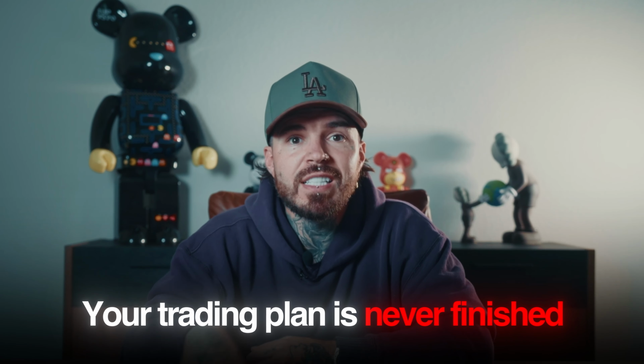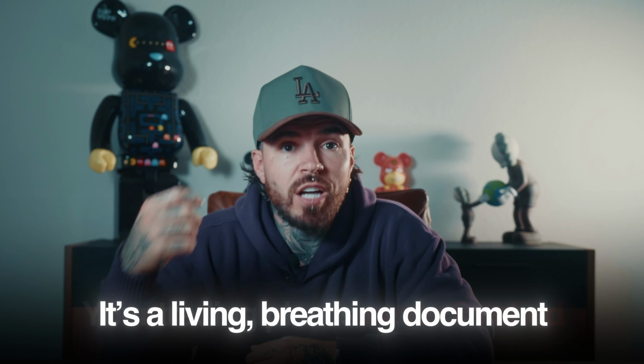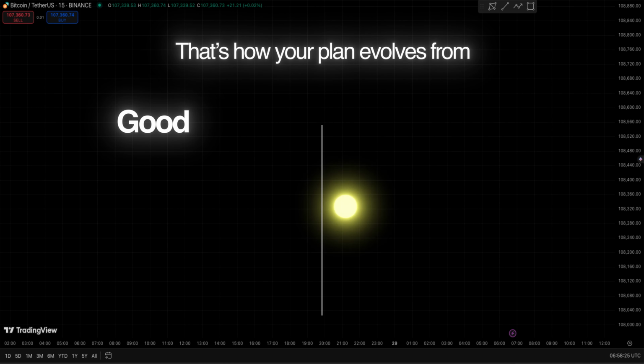Now here's the key part most people skip. Your trading plan is never finished. It's a living, breathing document. You grow, it grows. The market shifts, you adjust. Every month, look at your journal, what worked and what didn't. Update 1 rule at a time, test again, and then repeat. That's how your plan evolves from good to dangerous.